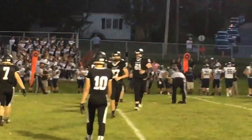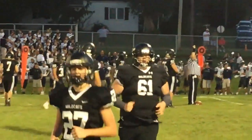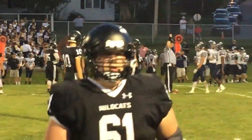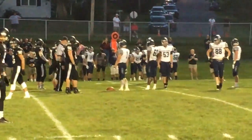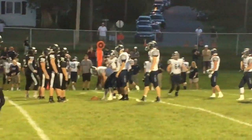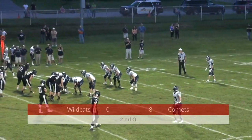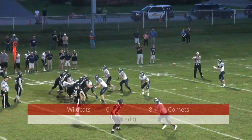Tough play for Leitner. He's a converted lineman there. They'll roll out. Took a lot of time. Made a nice pass, I'll give him that. But it's difficult for him to get enough on a deep pass, and that's what you're really looking for there. And the Wildcats, to their credit, had that pretty well covered. So the holding penalty definitely hurts the Comets. They go three and out. Both teams have been hurt by penalties.